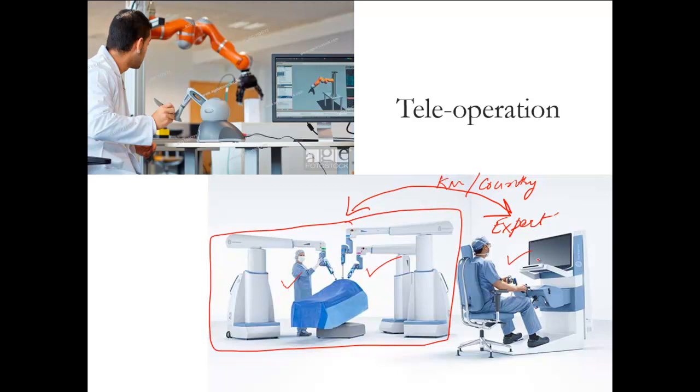So an expert can operate this patient from here by controlled movement of the master, and obviously the controlled movement of the slave. So this is a very hot topic in robotic surgery. And then you can see here a person is operating another small robot, which is again a master, and there is a slave robot which is trying to lift up some objects, or maybe manipulate this with this. This is again a concept towards robotic surgery.